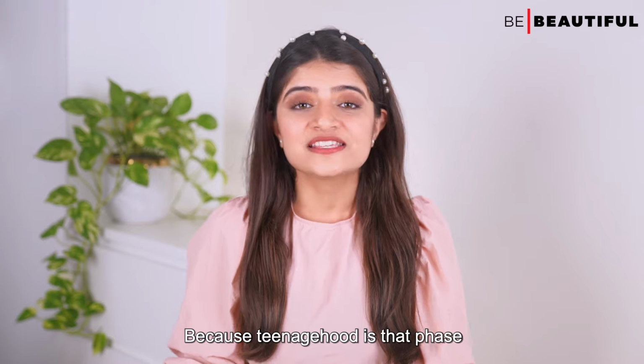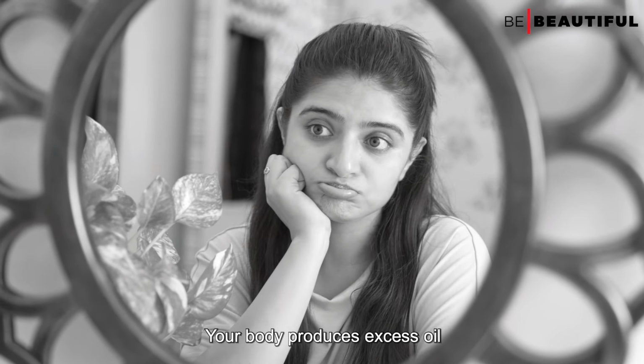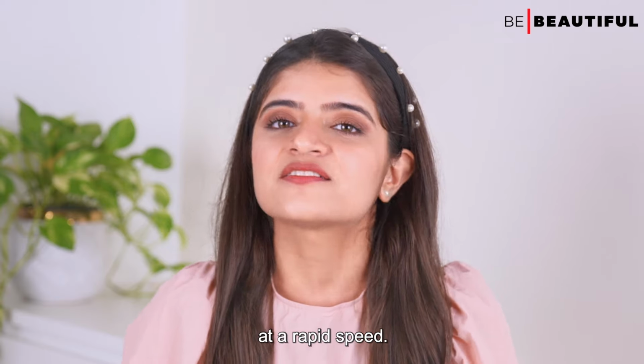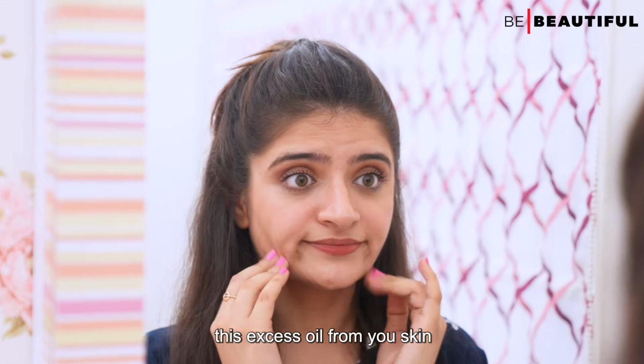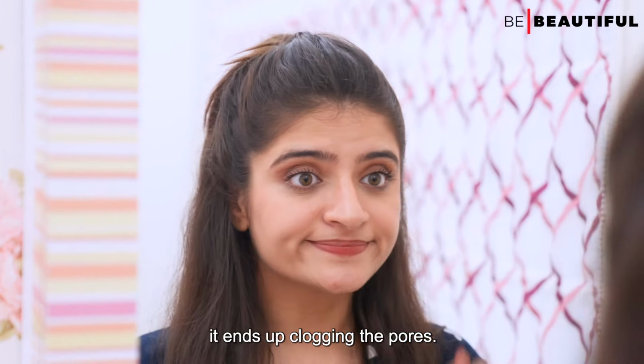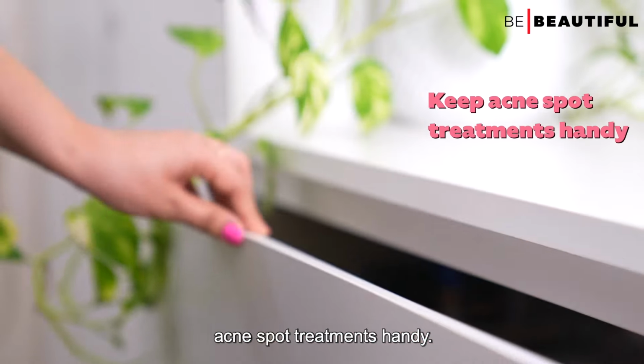Because teenagehood is that phase in life where hormonal fluctuations are often. Your body produces excess oil at a rapid speed. And then when you don't remove this excess oil from your skin, it ends up clogging the pores, which results in you know what? Acne. इसीलिए I would recommend that you keep acne spot treatments handy.